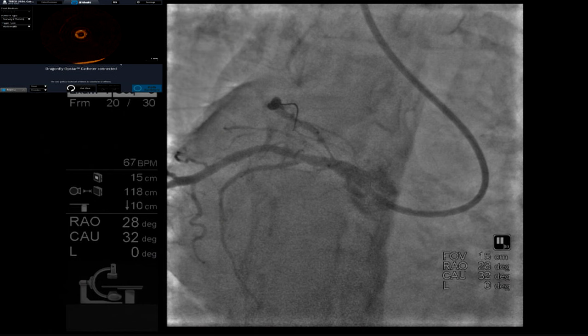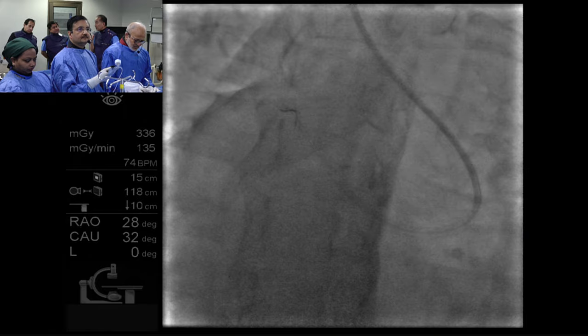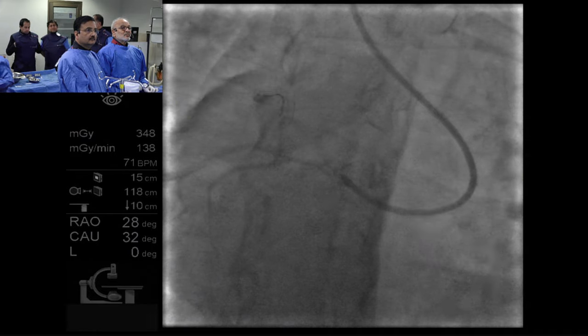Most people use an NC balloon, but I think it may not be a big difference. I do the predilatation because I just want to get an imaging catheter in, so I create some lumen with any balloon catheter. Then after imaging, we probably need an NC balloon or lithotripsy or rotor. That's what I'm thinking.